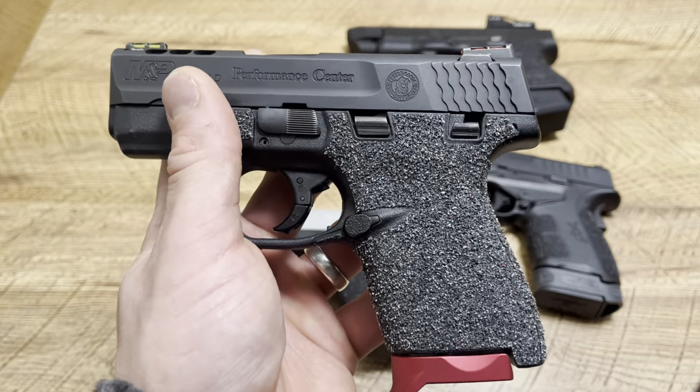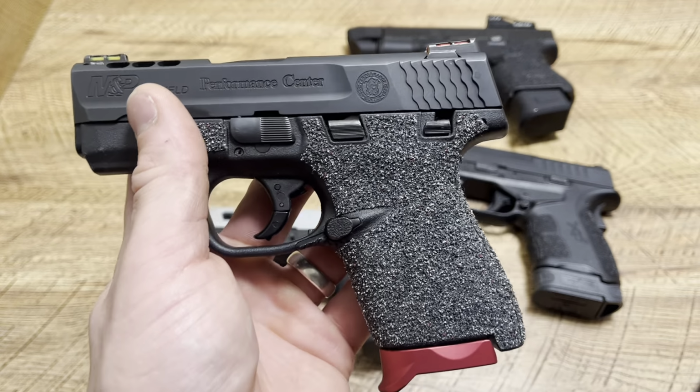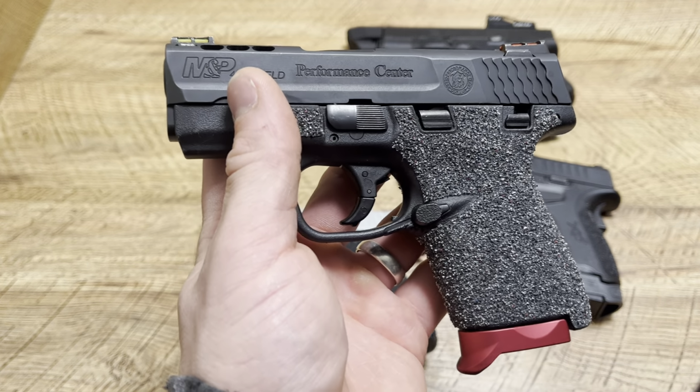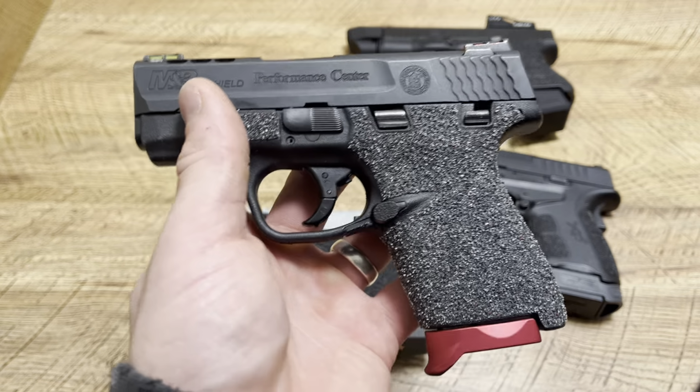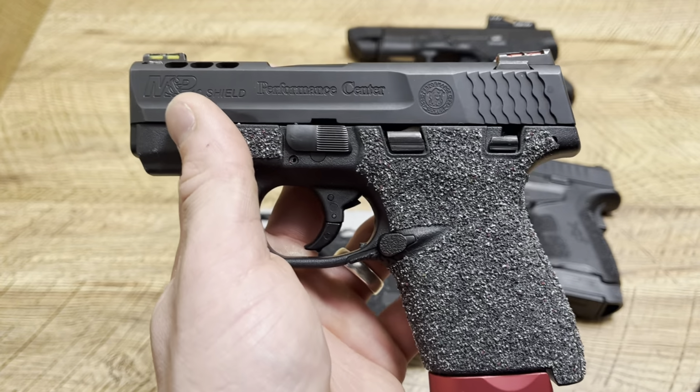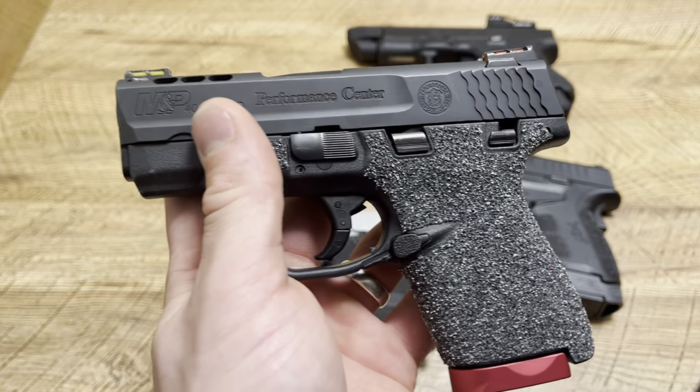Buying the X Macro Tac Ops without the ports is just fine. You're still getting good capacity, still very shootable, has a good trigger on it, and so on. Just like this. I love my 357 SIG Shield that has more recoil than this. I shoot it just fine. I'm fast with it, no worries. The ports do help a lot.